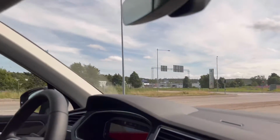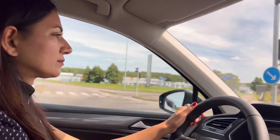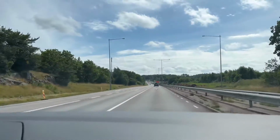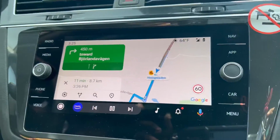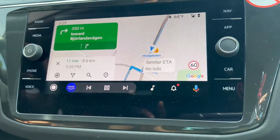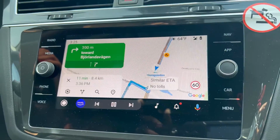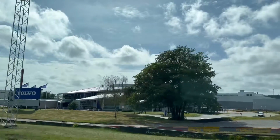I believe we are passing by a Volvo dealership or the headquarters of Volvo, maybe. And on our way still to the Volvo Museum. The museum closes at 4. We left at noon and now it's 3:30 or 3:25. So when we get there, there'll be 25 minutes of us and the museum open. Oh, yeah, that's the headquarters of Volvo.